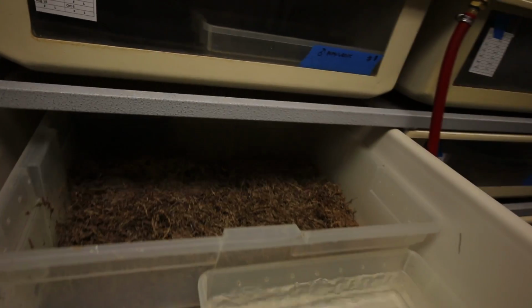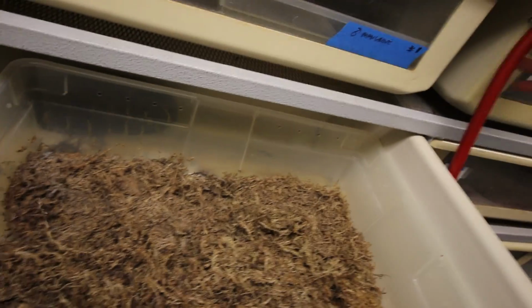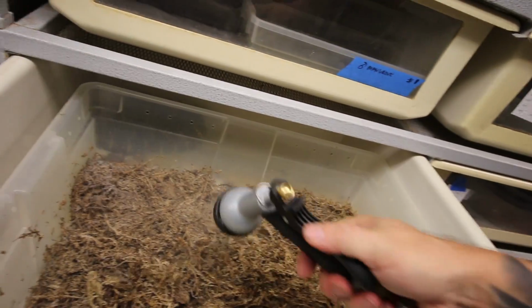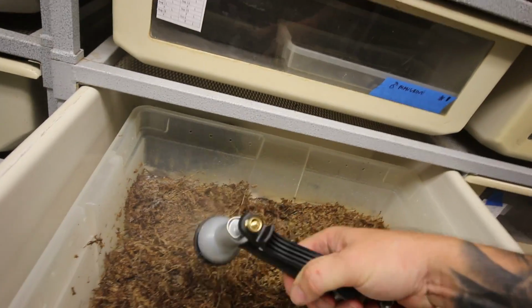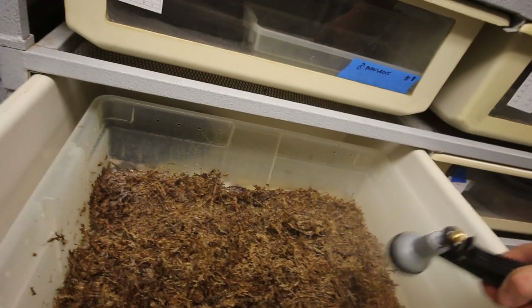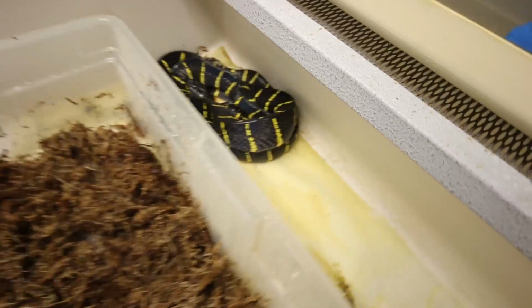We do work with the regular mangroves. We also work with one other species, which is the solid black one, the Celebensis, which are absolutely amazing. Matter of fact, I'll show you in a minute, but first let's check the rest of these guys really quick. You can see how this one's pretty dry, and that's not good for them at all. So we want to make sure we really moisten that up. Again, they need really high humidity compared to a lot of snakes, and it even helps them digest when you've got higher humidity.